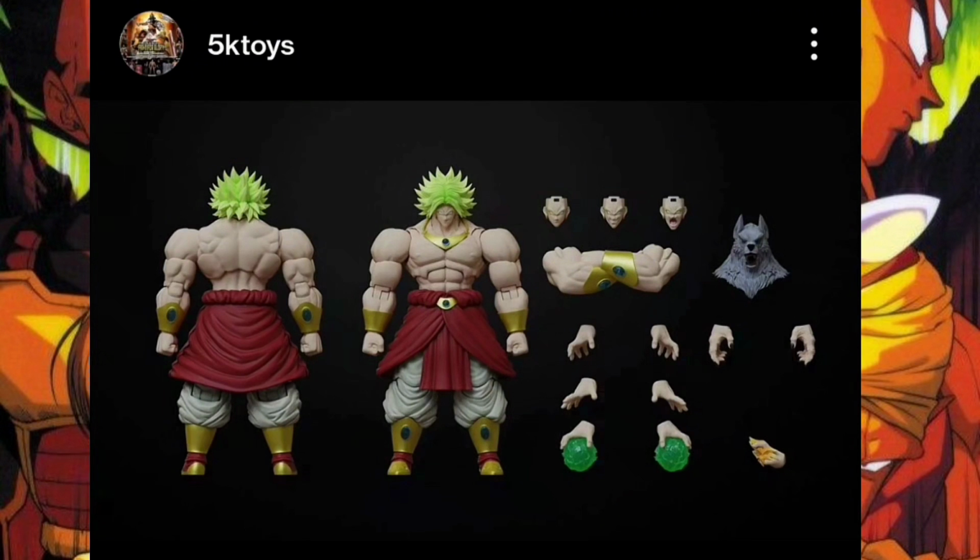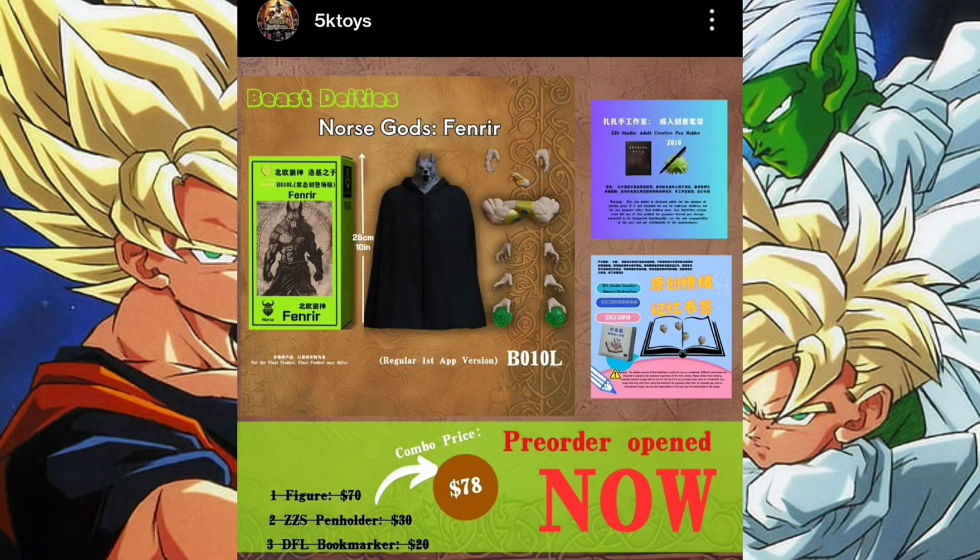So first of all, you might be wondering, how much does it cost? Where can I pre-order it? I'm about to tell you all of that info right now. And I actually made a community post about it with the link and everything. But either way, this Broly is crazy. First things first, price, $78 for this figure. And you're gonna realize how good of a price that is in a moment, alright? But first thing first, you get the figure, you get your pen holder, and you get your bookmarker.